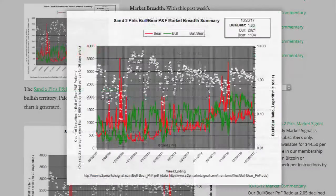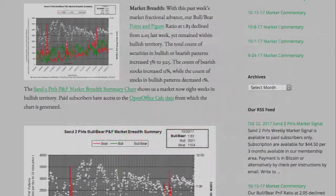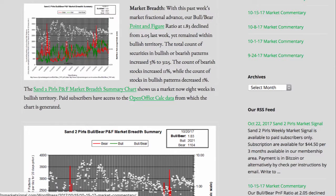Market breadth. With this past week's fractional advance, our bull-bear point and figure ratio at 1.83 declined from 2.05 last week, yet remained within bullish territory. The total count of securities in bullish or bearish patterns increased 3% to 3,125. The count of bearish stocks increased 11%, while the count of stocks in bullish patterns decreased 1%. The Pirls PNF Market Breadth Summary Chart shows us a market now 8 weeks in bullish territory.